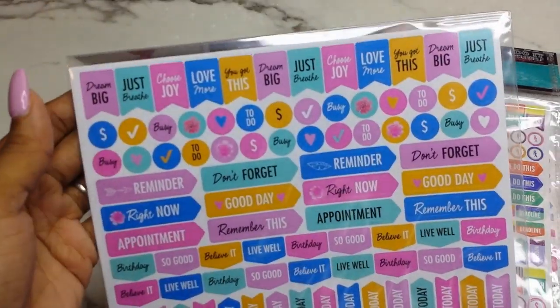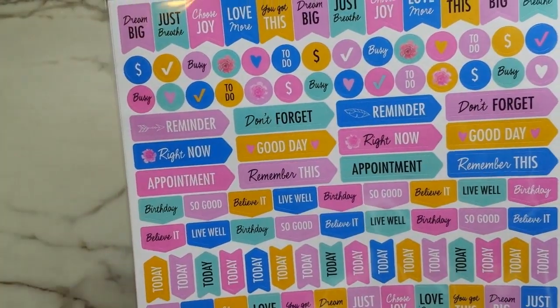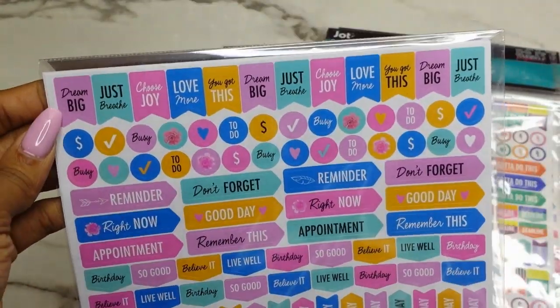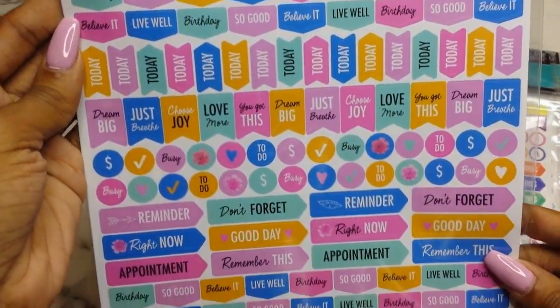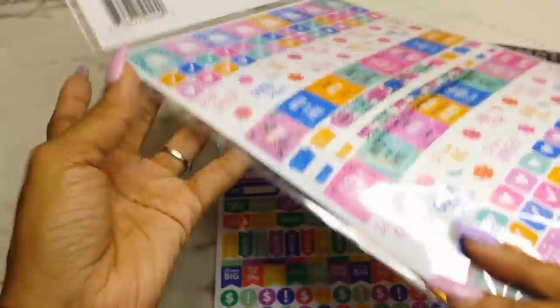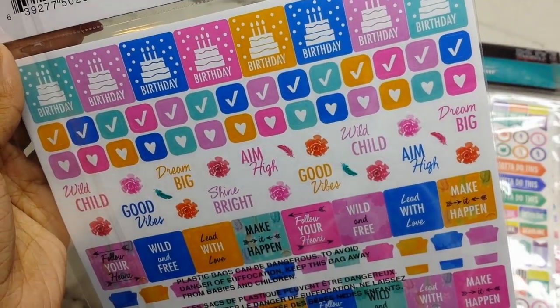And this is my favorite because the color scheme is just gorgeous. I have to do a setup with this color scheme. So stinking pretty. I want to try to find a second one. I got these at a different Dollar Tree, so I'm going to check my local one.